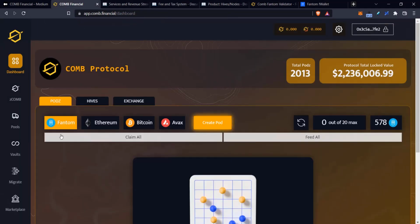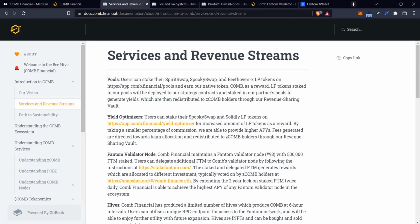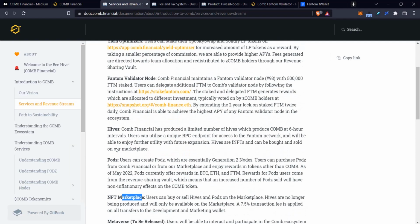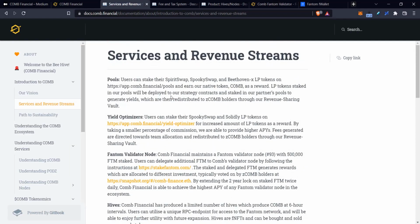Like I said, I'm going to go through each of these tabs, but I'm not going to click through these. I'm going to use this list of what they call revenue services and revenue streams. All of these different services and revenues basically provide the protocol with revenue in order to give to the people who stake Zcomb, which is basically the ve long-term locking of the Comb token, okay, the Comb token. So let's go through these one by one and talk a little bit about each of them, and that's it, okay?